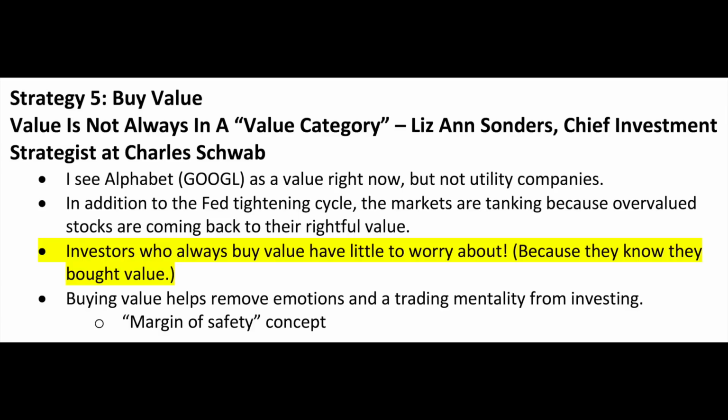basically, investors who buy value are always buying a margin of safety. There is really this concept of margin of safety that was made popular by Benjamin Graham, the famous mentor of Warren Buffett. If you buy value, whether it's in a hot stock market or a bad stock market, and look, I believe that Alphabet is a value here, you'll see that in a minute, you're getting somewhat of a margin of safety.